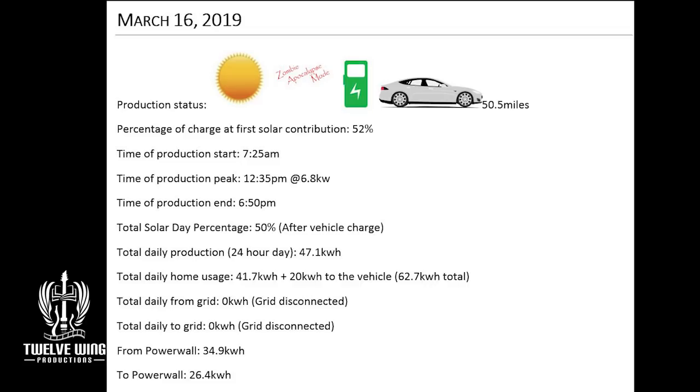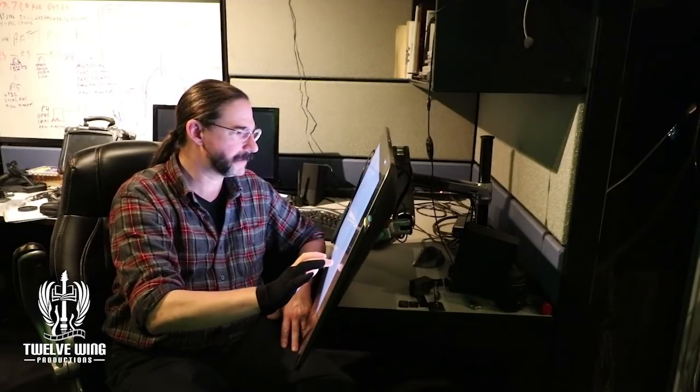We wound up tapering off a little early because of some cloud cover, but it was still mostly sunny for the time that the system was producing, as evidenced by the fact that we put nearly 50 kilowatt hours into the system. And let's see what we got here.